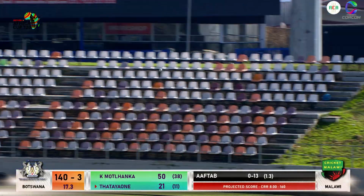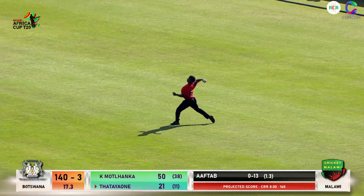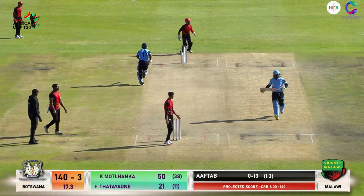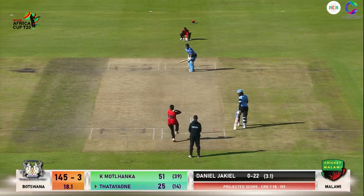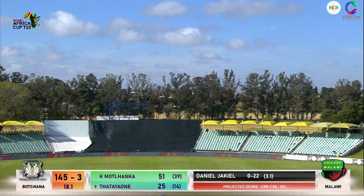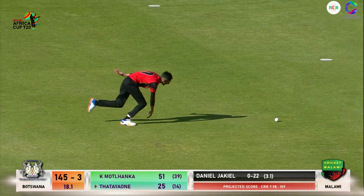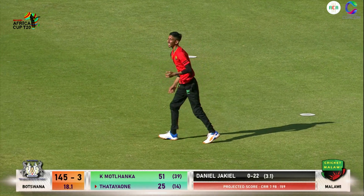Up in the air, Kalkona will just fall a few paces in front of him, not attacking the ball, which allows these two to come back for 2. Life very difficult. Up in the air. It was directed at the stumps. He was looking leg side and dropped. Aftab was the fielder. Great running between the wickets.